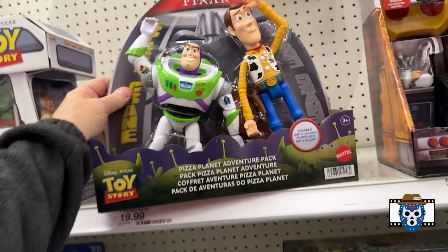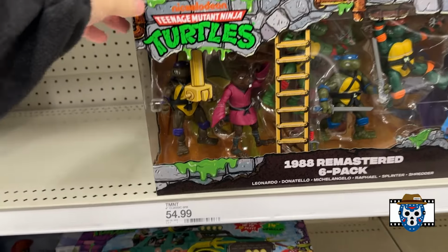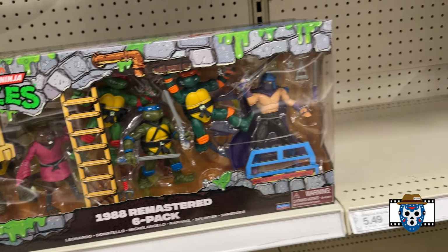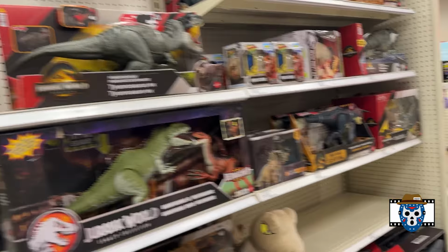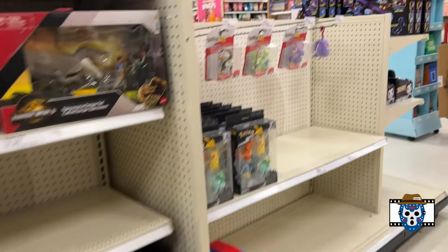Oh, I was thinking, are they going to make Pixar sets of figures, like bigger ones like that? And then there's an old school 1988 remastered 6-pack of the Turtles. And then nothing really Dino. I don't collect any of that stuff, so let's get around the corner.